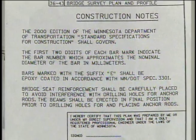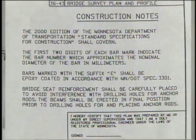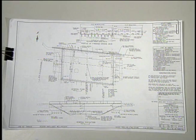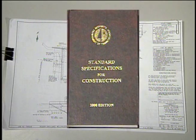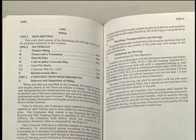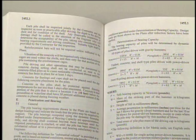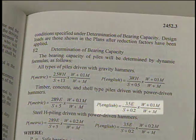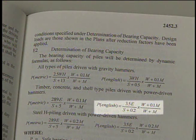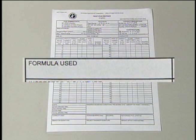Our final piece of information, now that we have the pile hammer data, will be to review the 2000 Standard Specification for Construction book, as noted in the construction notes on sheet 1. The piling information in the spec book is under chapter 2452. This chapter will show us the correct formula for the type of pile we are driving. Find the formula for shell type piling driven with power driven hammers. We will wait until you have recorded the formula on the bottom of the test pile report in the space labeled Formula Used.